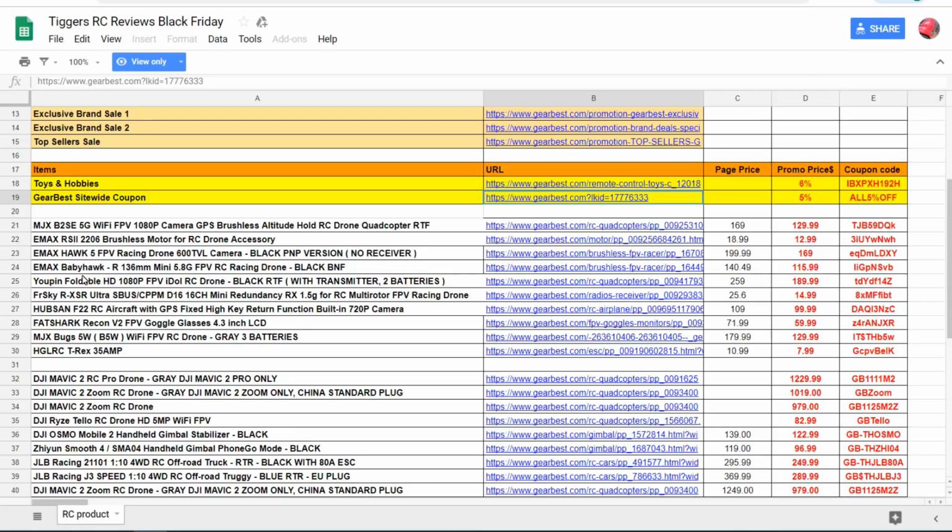I have had a go with my mate's Emax Baby Hawk, the R136, and I really like it. It's a nice little quad. It does fly nicely, nice and robust as well. Coming in at $140.49. You can get it for $115.99 if you use this code.